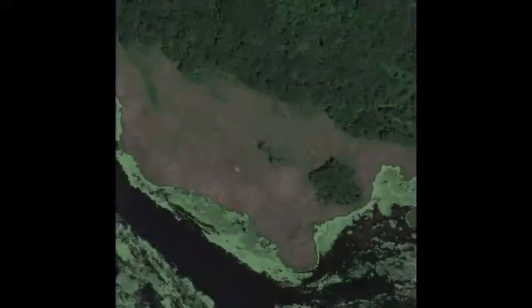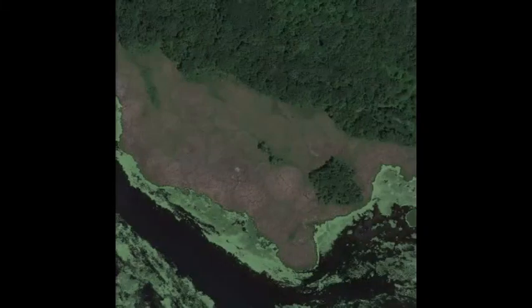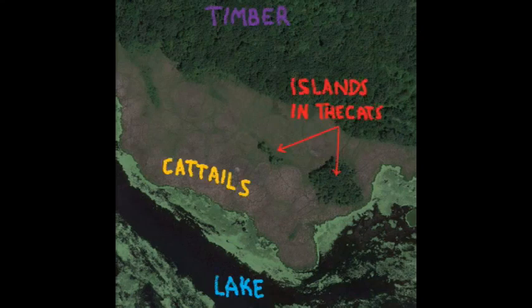Here's an aerial view of the marsh where we drove. There's a main parking lot full of trucks just to the east, just off the picture. To the north is timber full of hunters. To the south is a lake. The brownish area is cattails. There are 2 islands in the cattails. North of the islands, it's sawgrass and short cattails that you can kind of see over.